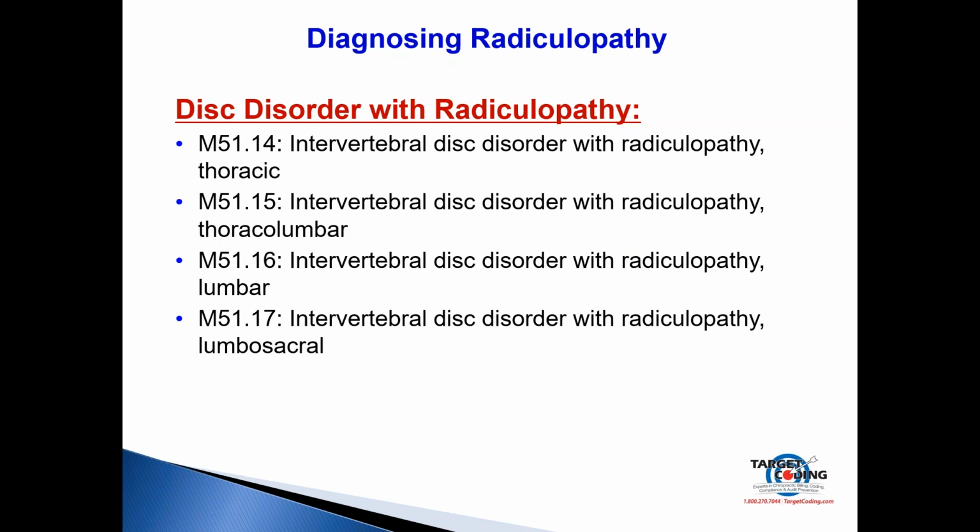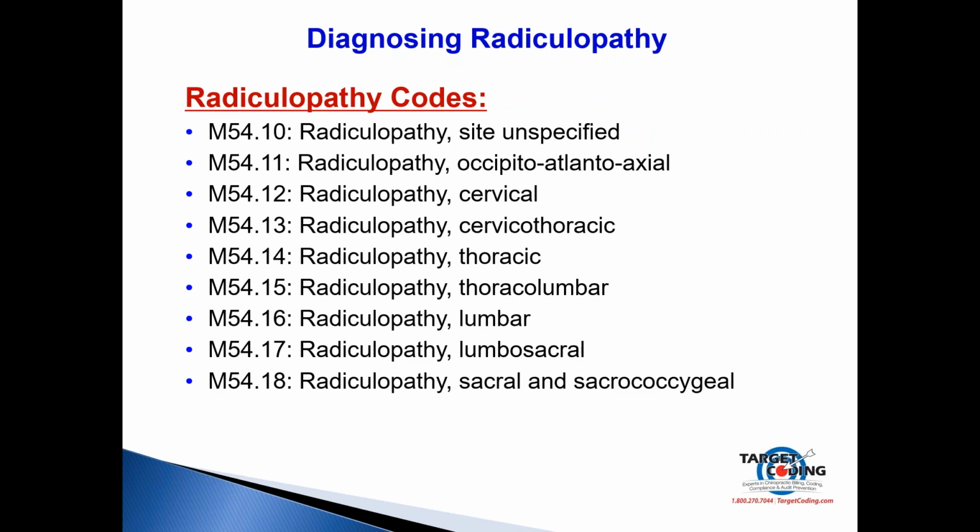So I thought on October 1st of this year, we were going to get specific levels in the lumbar spine. So disc disorder with radiculopathy at L1, L2, L3, L4, well, it didn't happen. So M51.16 is for any lumbar level, and then L5-S1, M51.17. Now we have another set of codes.